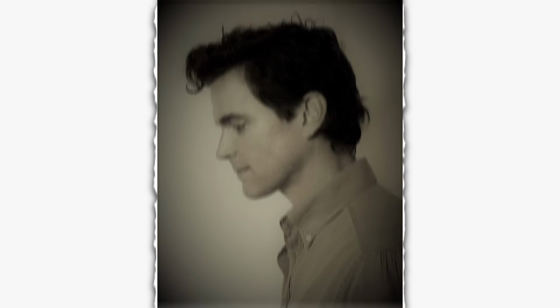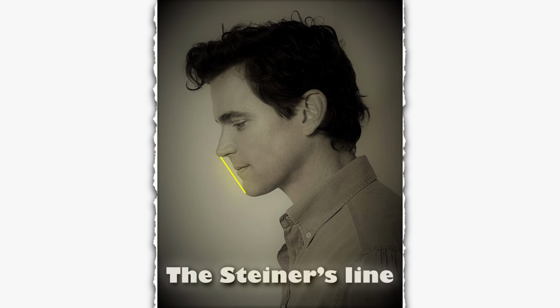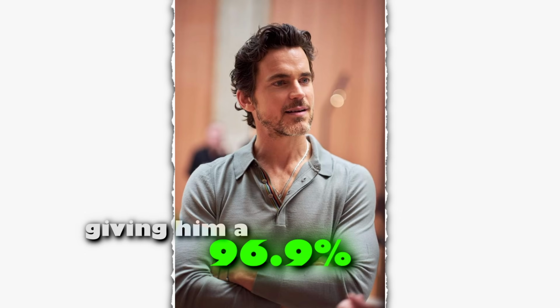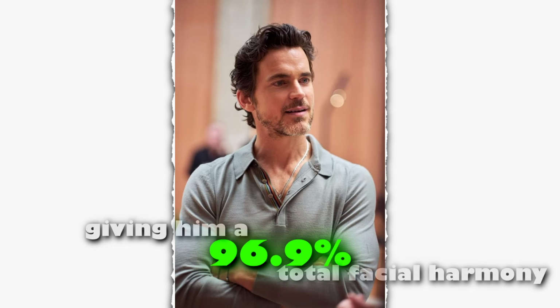The Steiner's line, more commonly known as the S line, is a cephalometric measurement used in orthodontics to determine bite occlusion. It runs from the chin to the end of the nostril, and it should touch the lips. Matt's is unideal, which honestly surprised me considering his bite looks perfect. Maybe his teeth are slightly retroclined or his lips are just too small, I'm not sure, but it's indicative of some abnormality. Matt Bomer scores 96.6% from the side, giving him a 96.9% total facial harmony, the highest score I have seen.